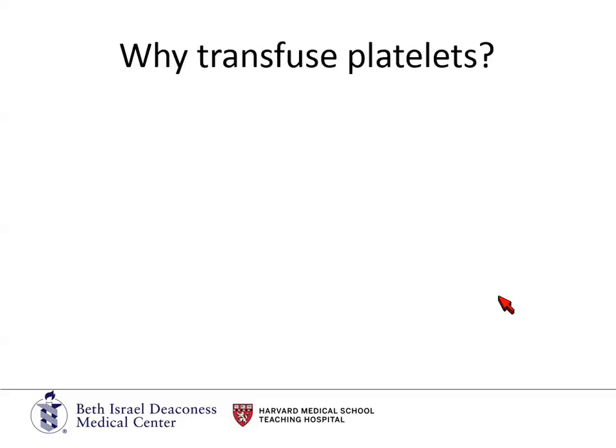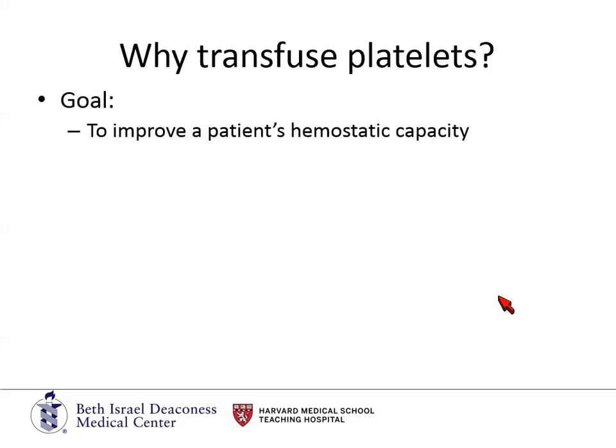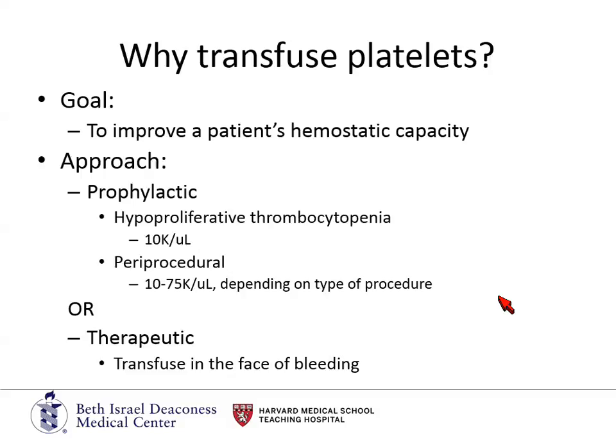And I just want to pose the question, why do we transfuse platelets? It's somewhat rhetorical. We transfuse in order to improve a patient's hemostatic capacity. And the approach to transfusion can actually take one of two roads, if you will. One is prophylactic, certainly to manage those patients who are experiencing hypoproliferative thrombocytopenia, and the generally accepted platelet transfusion threshold currently is 10,000 per microliter. We also transfuse in the prophylactic setting in the peri-procedural period, and the threshold for that varies widely, anywhere from 10 to 75,000 per microliter. Some folks may go a little higher depending on the type of procedure that's being planned.